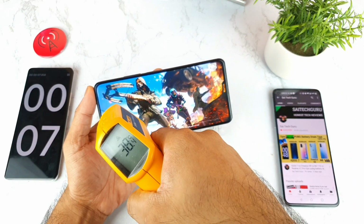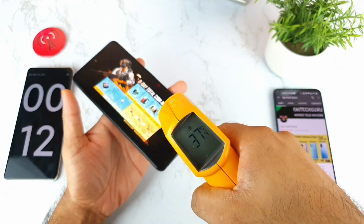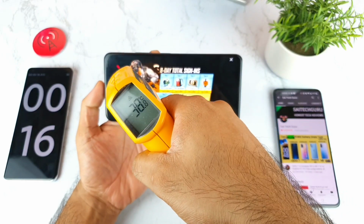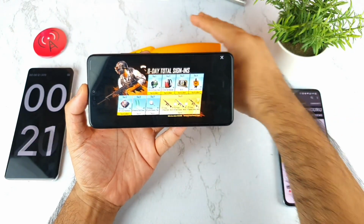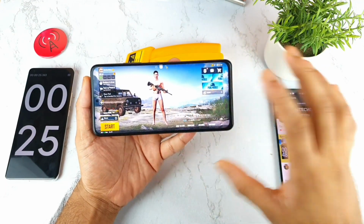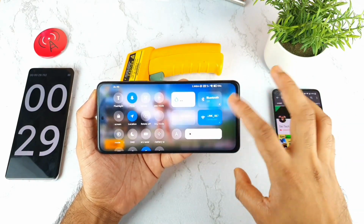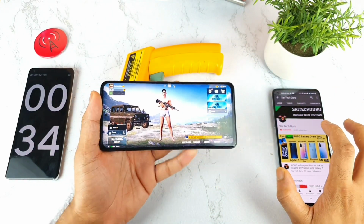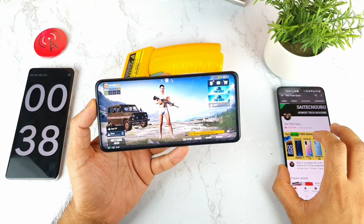As you can see right now, the temperature is only 38 degrees at this point. It's 38.2, 38.8, so there's not much high temperature going on. Let's see after 1 hour how much the temperature will increase and whether the brightness will decrease or not. As you can see, right now you can see this kind of high brightness. I'll be back after playing continuously for 1 hour and show you whether the brightness is actually decreasing or not. That will be a really good test on this mobile phone while playing the PUBG game.